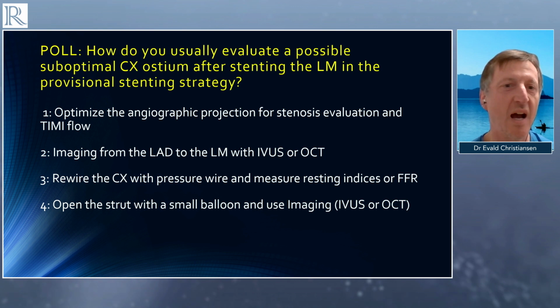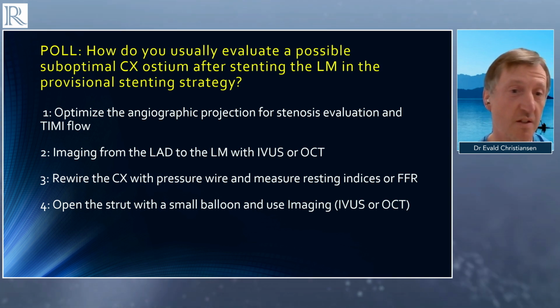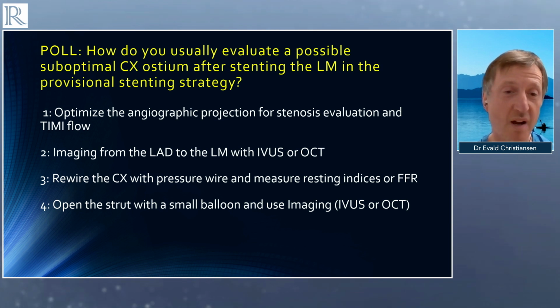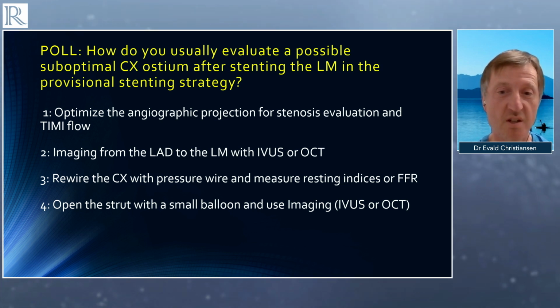So, how do you usually evaluate a possible suboptimal circ ostium after stenting the left main in a provisional stenting strategy? Do we try to optimize the angiographic projection for stenosis evaluation and look at the TIMI flow? Do you use imaging from the LAD to the left main with IVUS or OCT? Do you rewire the circ with a pressure wire and measure resting indices or FFR? Or do you open the strut with a small balloon and use imaging with IVUS or OCT? I'll give you some time to think and to press what you do in this scenario.